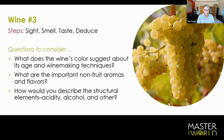Okay, on to the nose. Everybody please smell the wine. Wow, okay. That smells yummy. I know that's not a technical term, but it smells yummy, okay? And let's examine why. First of all, there's a lot going on here. Even with just the fruit, there's a lot going on.